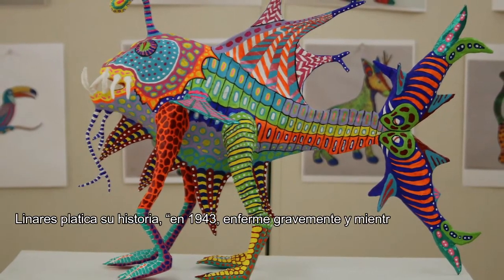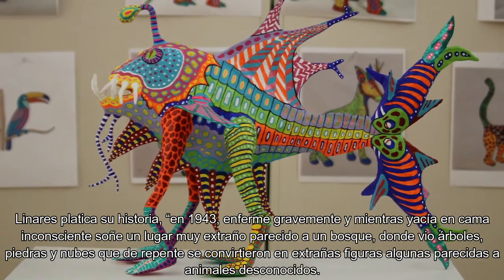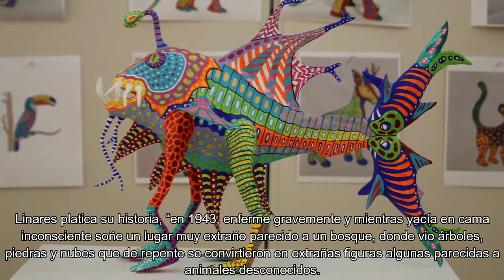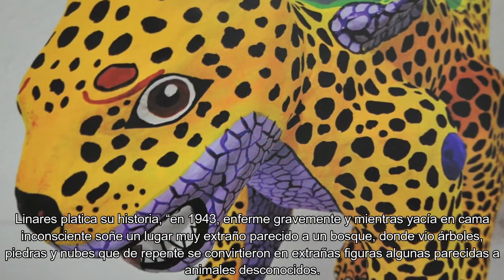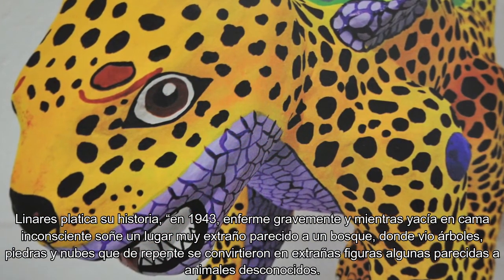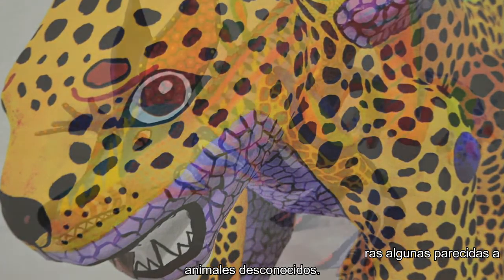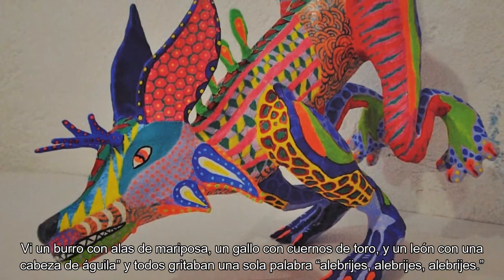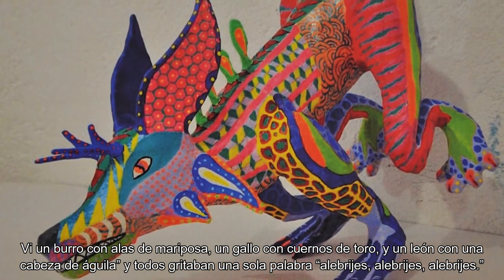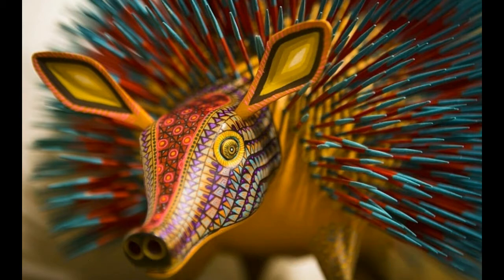Linares tells his story. In 1943, I was very ill, and while I was in bed unconscious, I dreamt of a strange place resembling a forest. There, I saw trees, rocks, and clouds that suddenly turned into strange and unknown animals. I saw a donkey with butterfly wings, a rooster with bull horns, and a lion with an eagle head. They were all shouting one word: Alebrijes, Alebrijes, Alebrijes.